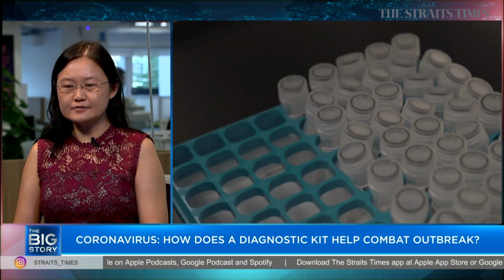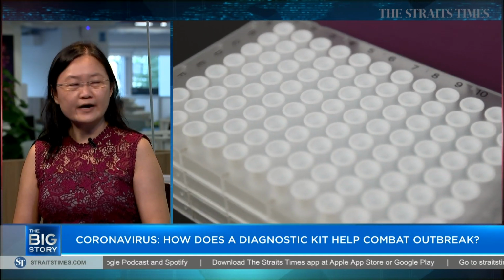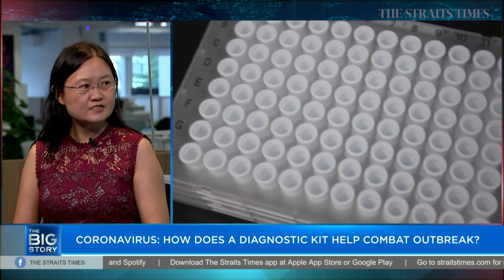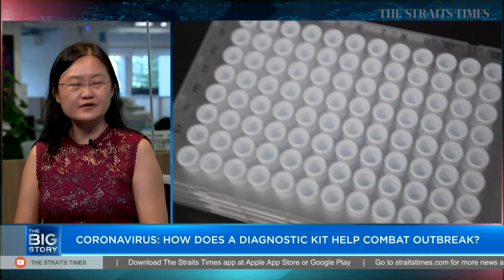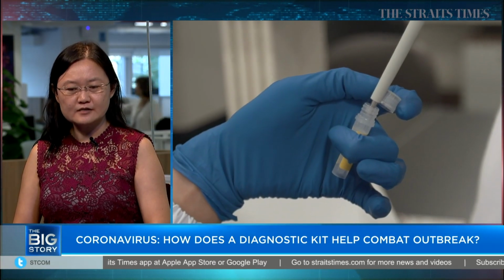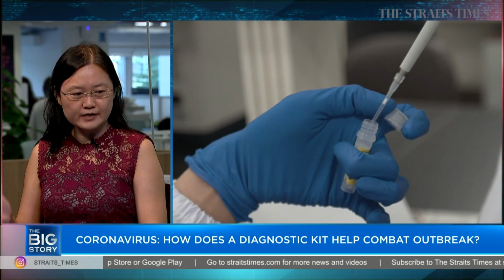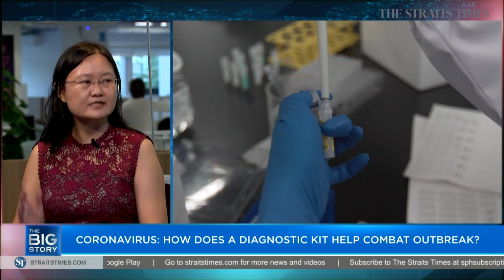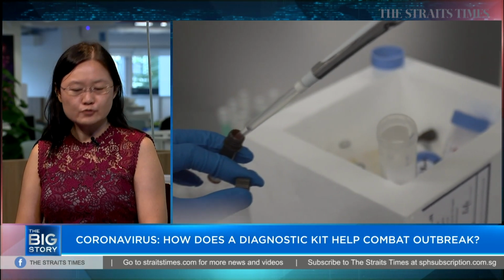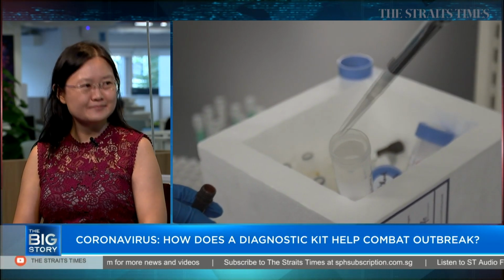Given that the policy now is that every patient who has pneumonia should be tested for the presence of the coronavirus, the number of pneumonia cases is large, and we would like to be able to get the answer as quickly as possible. Right. So 24 samples each run versus 1 sample each run.